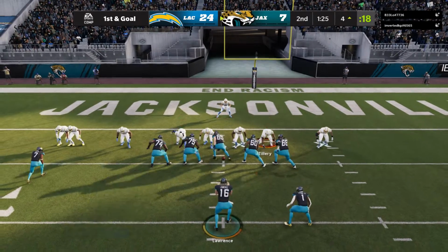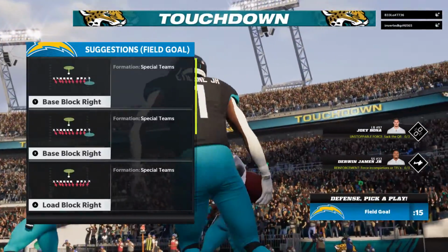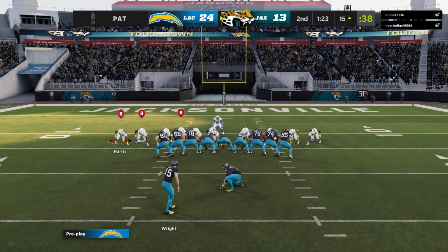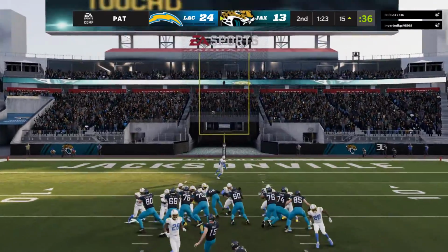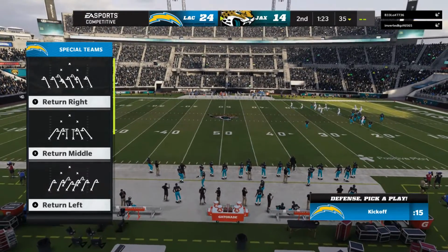And now first and goal, expect them to attack right here on this play. And he will get this into the end zone for a Jaguar touchdown. Travis Etienne taking it in from 4 yards out. And the Jaguars get a score closer. Point after, right down the middle. And the lead is trimmed down to 10.